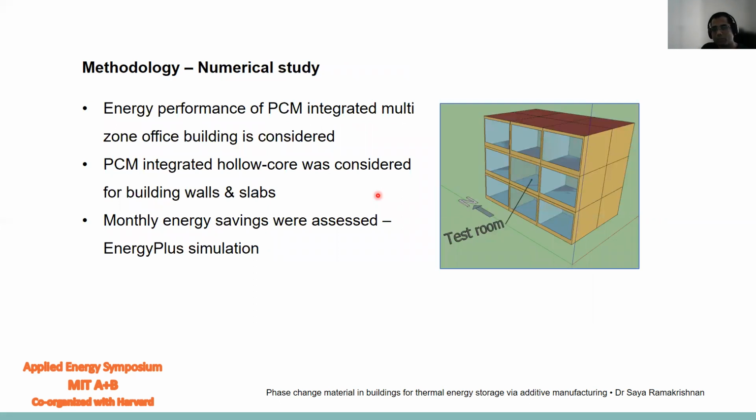With regard to the numerical study, we used a multi-story office building, using these PCM incorporated hollow core panels as the building walls and floors. So we take the experimental properties as the input of the simulation and assess the performance to measure the monthly cooling energy savings using EnergyPlus building simulations.